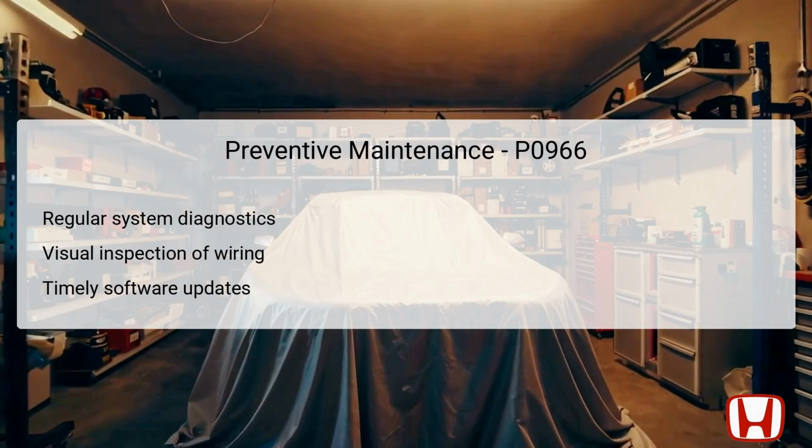Conducting visual inspections of the wiring and connectors associated with the CVT system will help identify any signs of wear or damage, which could lead to faults. Moreover, ensuring timely software updates for the PCM is essential, as upgraded software can enhance the system's performance and resolve any glitches. By maintaining a proactive approach to these maintenance tasks, vehicle owners can help prolong the life of their transmission systems and enhance overall reliability.